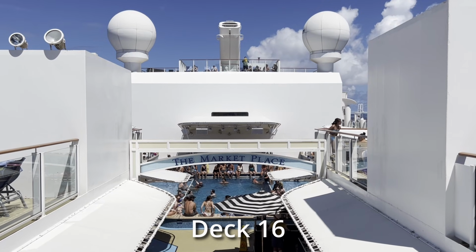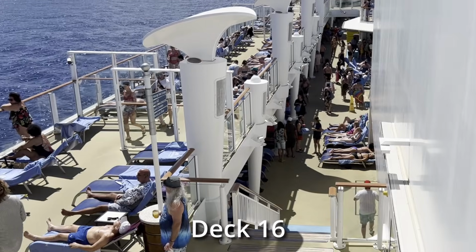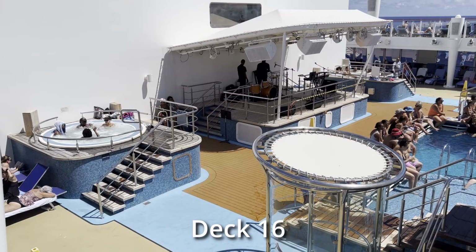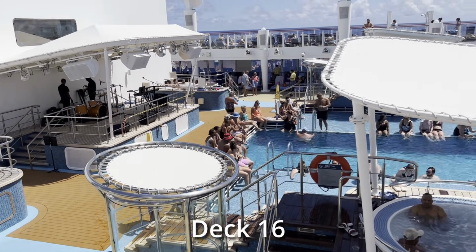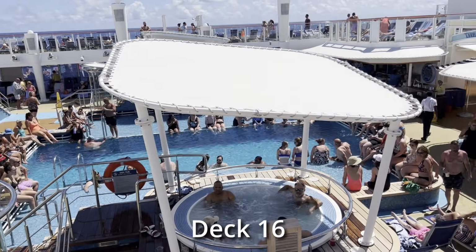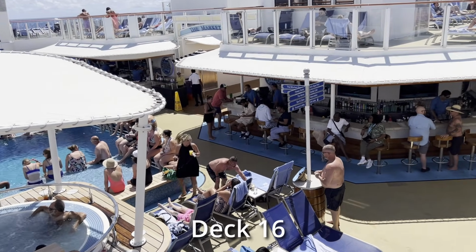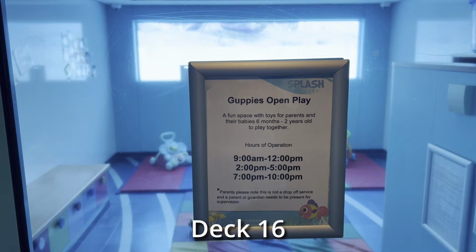Deck 16 also includes some sun deck areas that overlook the main pool deck that's on deck 15. These areas overlooking the main stage and the main pool are a good area to get some sun and then watch the entertainment that's going on below. That main stage will typically have live music during the day, and then you can also head down to Waves Pool Bar to get a drink.